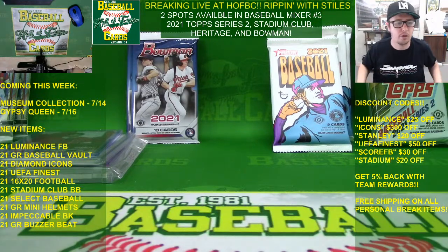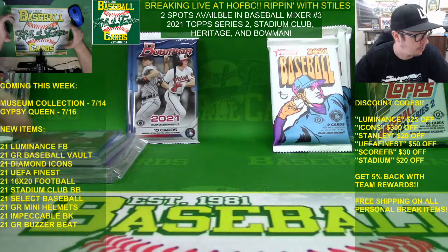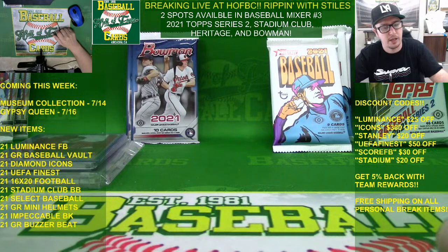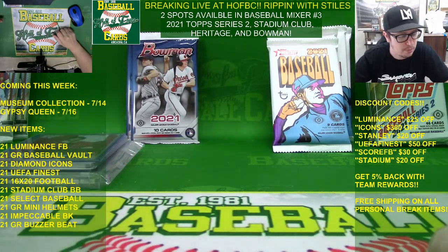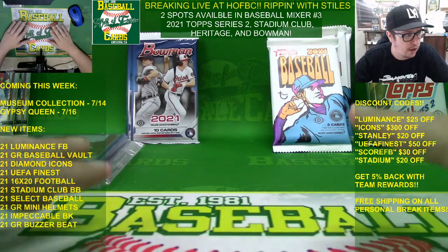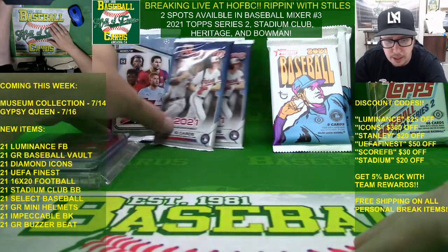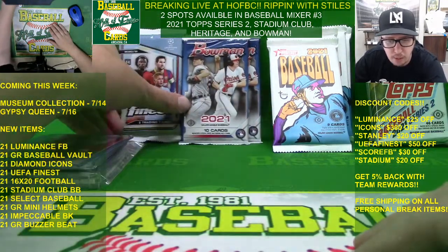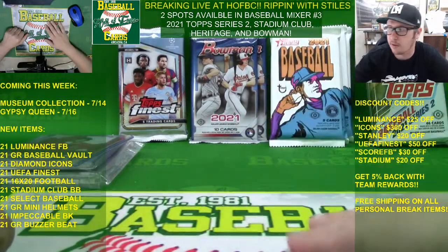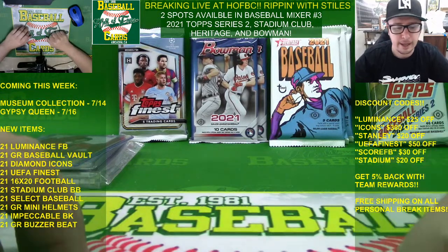We'll be ripping with Card Shop Matt. Hopefully we'll have the mixer sorted out. We had some people win in the raffle during the last mixer, and because we had sold out of that mixer as we were spinning the wheel, we kind of got caught in a pickle. So we've got it all figured out. We're trying to do what's fair by everybody who won those spots and making sure that everybody is taken care of. We'll hopefully have that sorted out by Wednesday, and then we can go and rip that mixer. We do thank everyone for their patience on that, but we're definitely going to get it ripped as soon as we can.